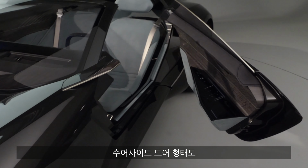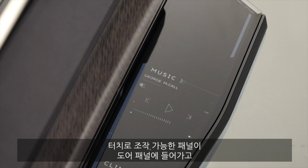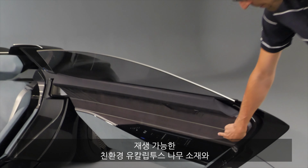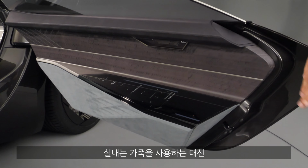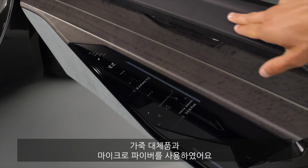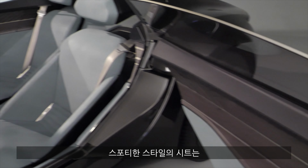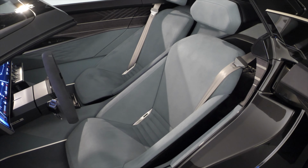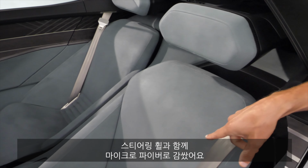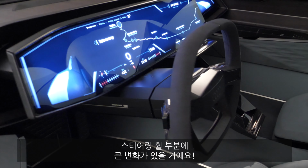Now the interior, see here, suicide doors. That's of course a really impressive effect. And you have touch controls here at the inside of the doors, and also eco-friendly eucalyptus wood from renewable sources, and also the rest of the interior is completely animal-free. We can see here also alternative materials and a lot of microfiber use, especially on the seats here, sporty seats. And you can see at the moment we do have a steering wheel, also according to the seats, with microfiber wrap, and this will soon change.